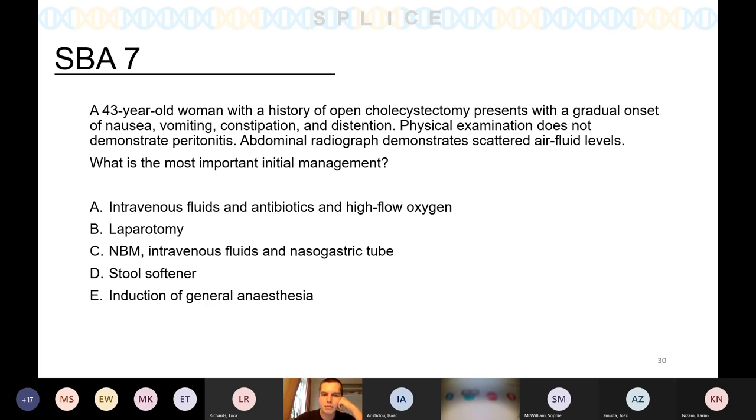A lot of you have gone for C, so nil by mouth, IV fluids, and a nasogastric tube. Those are all treatments that can be given very safely, i.e. can be given by an F1. And these are measures that buy you time when you think that someone has bowel obstruction. Nil by mouth stops things going in and worsening the obstruction. IV fluids ensure that while the person's got no oral intake, they're still hydrated. And a nasogastric tube helps to drain fluid from the stomach, which is naturally produced by the stomach, like acids and what have you, which if they were to collect might make the obstruction worse. Someone's gone for induction of general anesthesia.